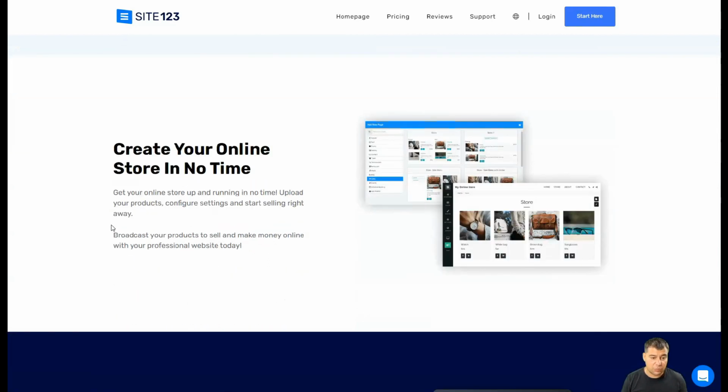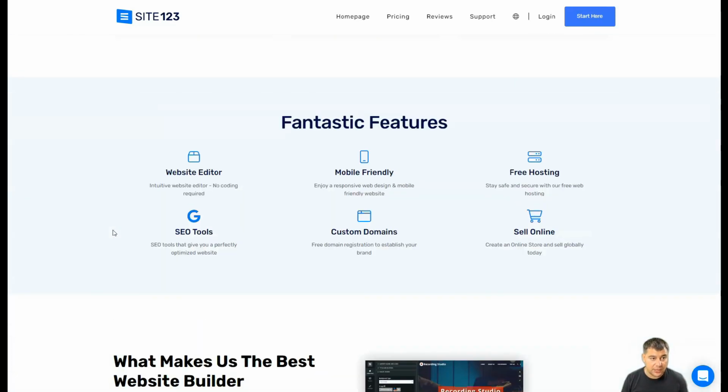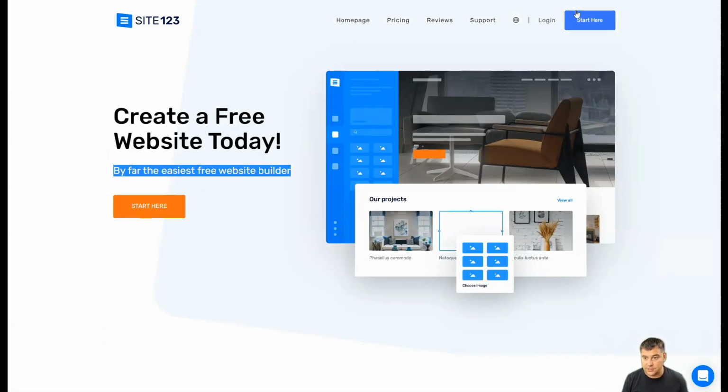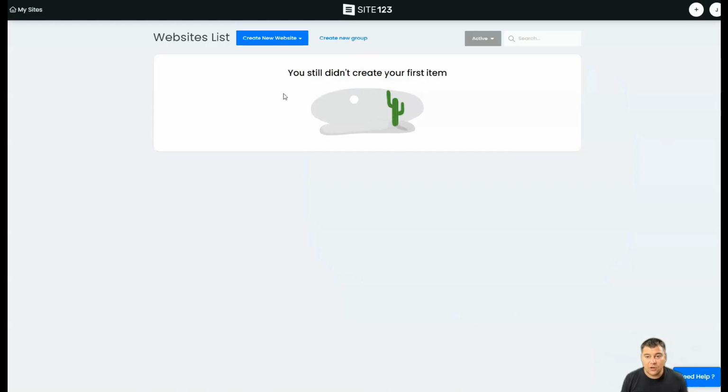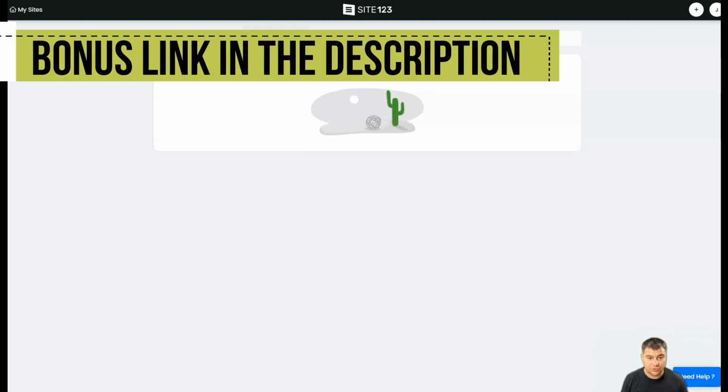Guys, let's not waste time. It's really easy, like 1, 2, 3. You can easily start with this start here button. I already do have an account, so let's go inside. Here you go. When you're logged in to Site123, you will have the opportunity to create a new website.